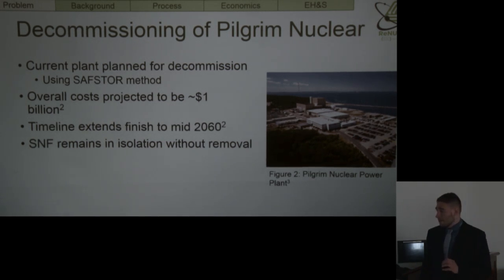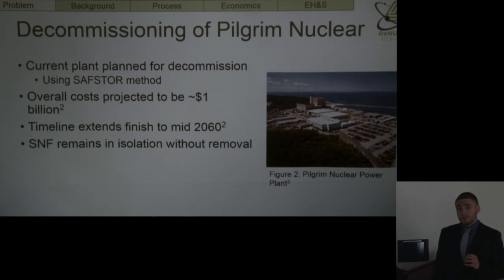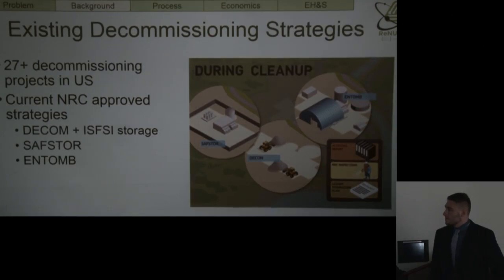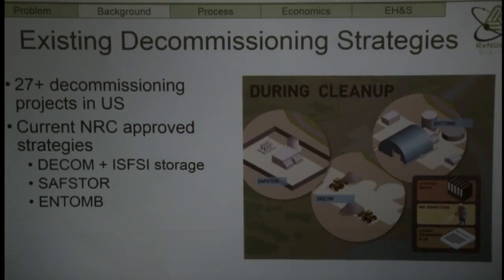And in addition to both of those, the spent nuclear fuel is supposed to remain in isolation on site, meaning that it is going to be costly, is going to be timely, and is also going to be unsafe. So we're going to be presenting today another alternative option for decommissioning of a nuclear fuel plant.